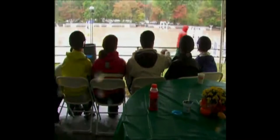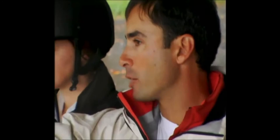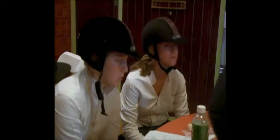So Frank and Andre sit down with their riders to work out a plan for the first two phases. You can half pass off that left leg and then just go straight. Can you follow that from over there, Charles?